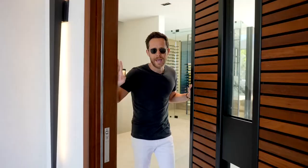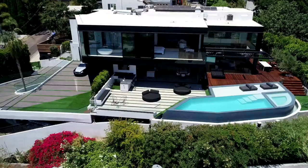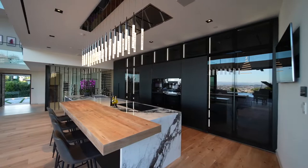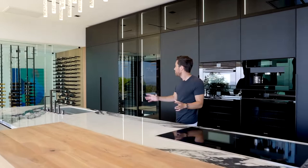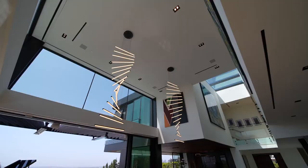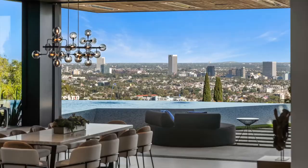Hey, I'm David with the agency, and this is 1250 Hilldale. This is a true masterpiece designed by the world-renowned architect Hagy Belzberg. It has four bedrooms, six bathrooms, and spans just over 9,400 square feet. Let's look around. Check out this custom kitchen, beautiful warm tones, open onto the formal living room, which has double height ceilings, indoor-outdoor flow, and the most insane view I've ever seen.